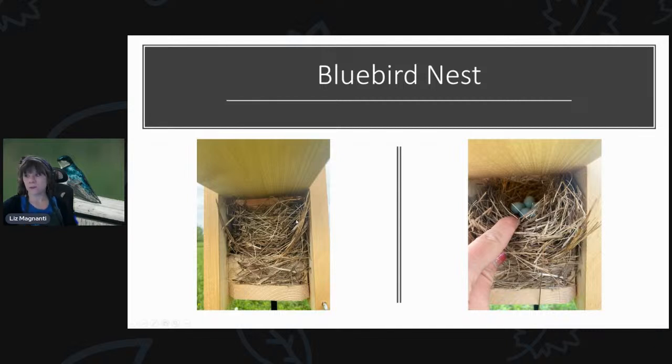You'll see also with this house, it has a really shallow nesting cavity. Some of the nesting material down here on the left, on the bottom, is kind of covering it up, but there's wooden blocks in there, which make the nesting cavity really, really shallow. Sparrows prefer a deep nesting cavity, and bluebirds don't mind a shallow nesting cavity.